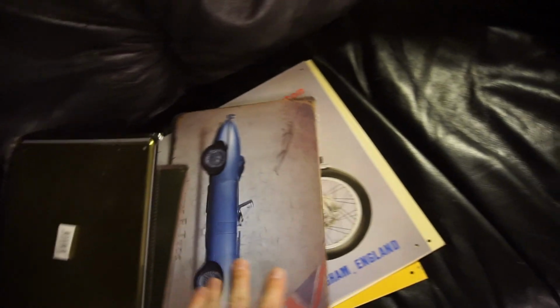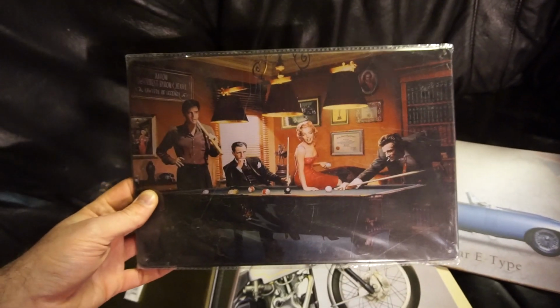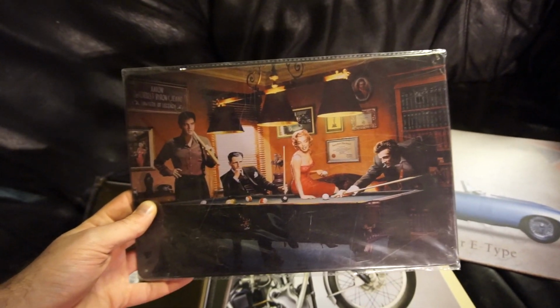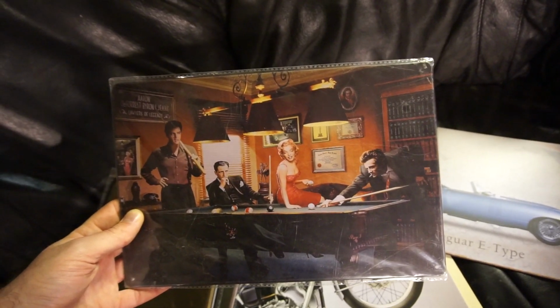Then we have an E-Type. And we have just a funny photo with, you know, lots of celebrities that should not be in the same picture. So you've got Marilyn Monroe, James Dean, Elvis Presley, and Humphrey Bogart shooting pool. So this is all going up, trying to make it a little bit more of a man cave feel.